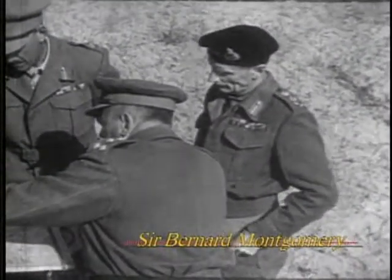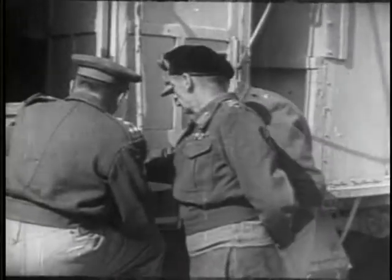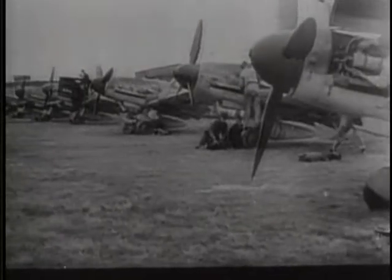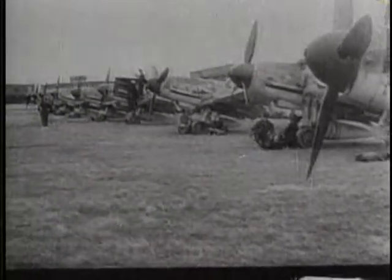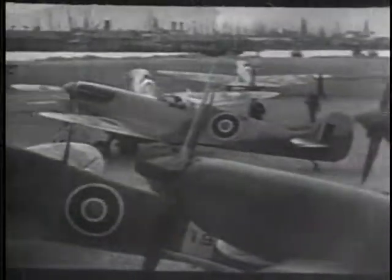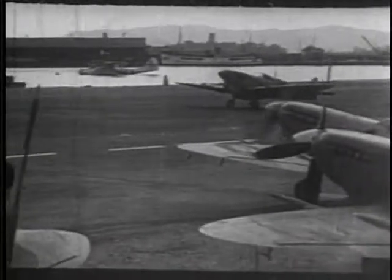Rommel's opposite number, Montgomery, was well aware of the threat of the German Stukas to his 7th Army, the Desert Rats, and realized that the German success in the air had to be curtailed. The arrival of Hurricane and Spitfire squadrons in the North African theater helped to swing the balance in the Allies' favor. At the time, the Stukas had very little fighter support, and as was the case over southern England, the German dive bomber was no real opposition to British fighter command.